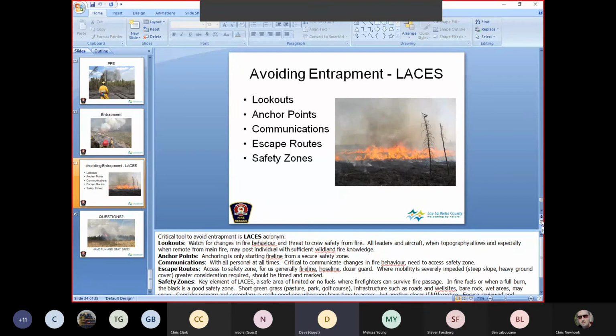Try to avoid too many acronyms, but traditionally we talk about 18 fire orders or 12 or 15 watch out situations. And they list all these things. And they're great, if you have time to study them. They'll tell you dangerous situations and what can go wrong.